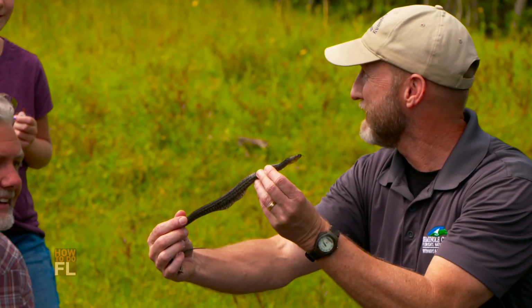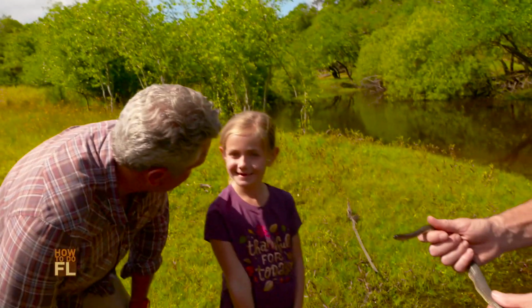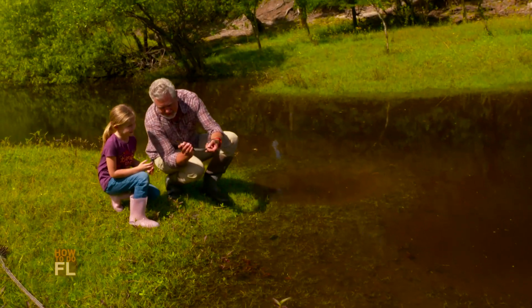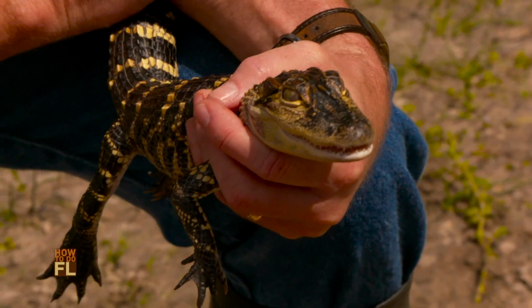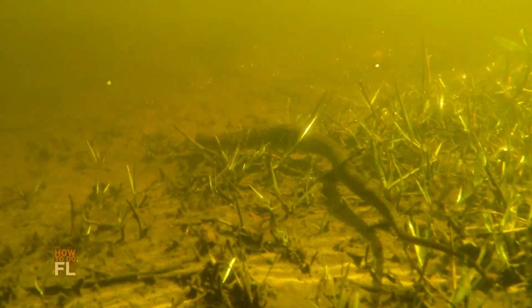Introducing the wildlife to people is really important. They're not going to want to protect what they don't know about. They're not going to know about it unless they're introduced to it. Hey, you want to release it together? You want to hold her? You want Daddy to? Say bye-bye, Mr. Snake. Bye. Want to give him a kiss? No. Alligators, snakes, this has already been quite a wilderness adventure. And we just got started.